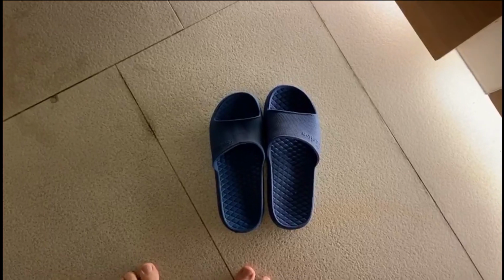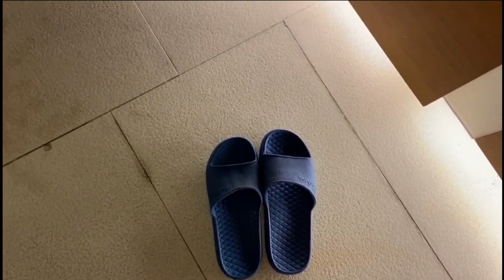This is unfortunate. Every hotel I go to, the jacuzzi is not operating. So the slippers they gave me, this one works, and this one is just too small to fit.